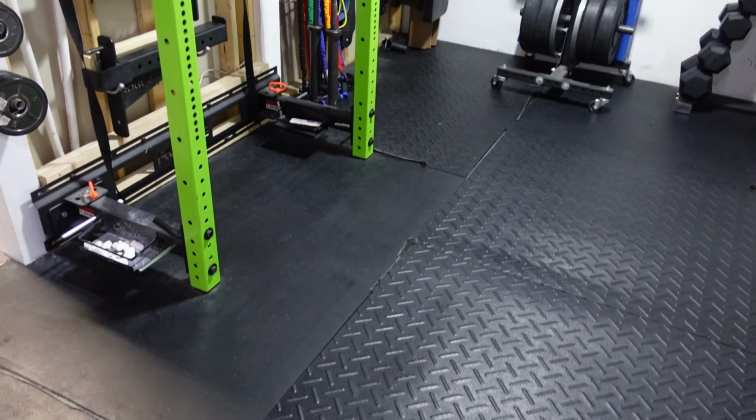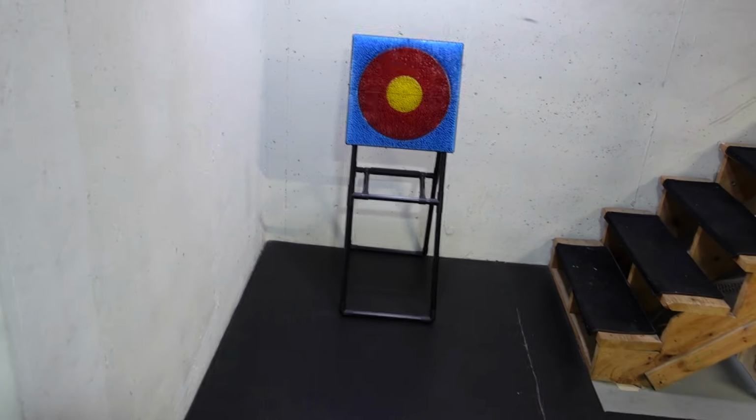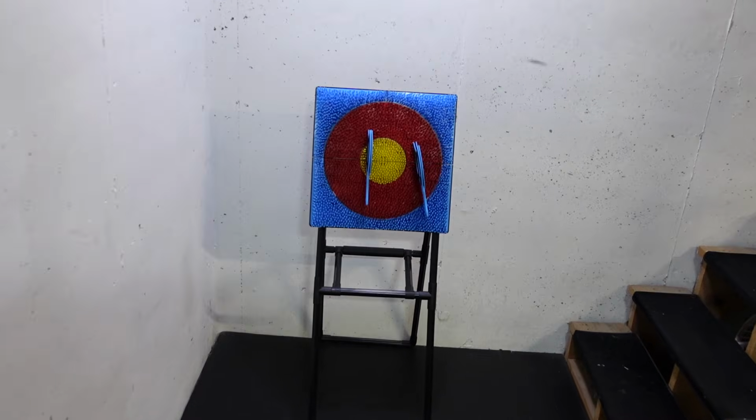And then we just threw these mats down. Got your Rogue squat rack, all your weights, dumbbells, all that stuff. And that's where I lift most of the time. Also, my kids got this little axe throwing kit for Christmas. So that was neat. Oh yeah, there we go.